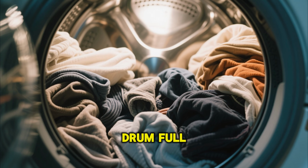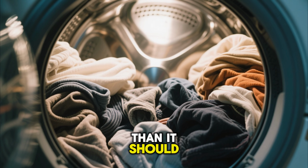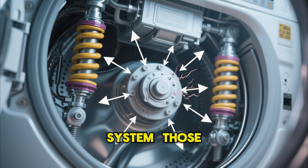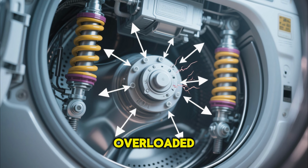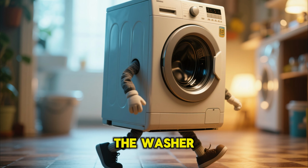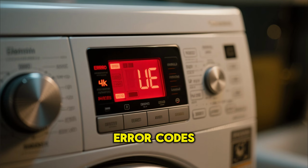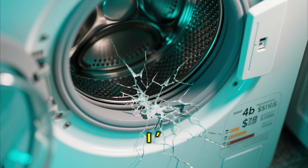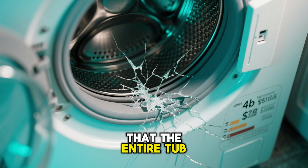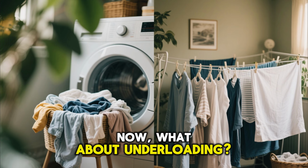When you cram the drum so full that clothes can't move, you force the machine to work far harder than it should. The drum can't spin freely. The motor strains. The suspension system, those shock absorbers underneath, gets overloaded. Over time, this causes loud banging or thumping during the spin cycle, the washer walking across the floor, and premature wear on bearings and belts, plus error codes like UE, unbalanced load. I've seen machines where the drum was so off balance from years of overloading that the entire tub cracked. Replacement cost: $650.